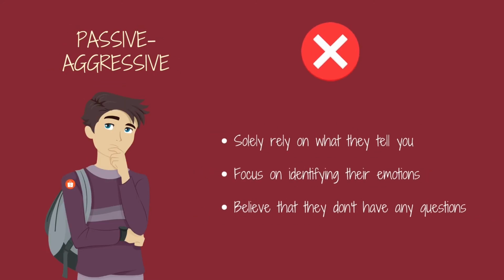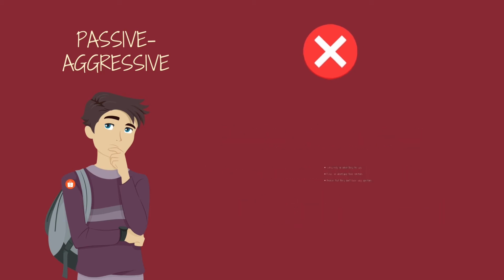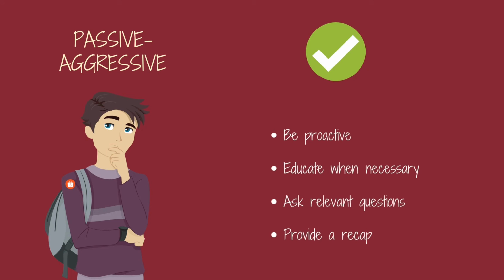Here's what we have to avoid: solely relying on what they tell you, because what they say might not be what they truly feel. Spending your energy on identifying their emotion, that's not the goal you want to achieve with them. Focus on making sure that they're well informed. And when you ask them if they have any questions and they say no, do not 100% believe that, trust me. So what do we do? Be proactive.